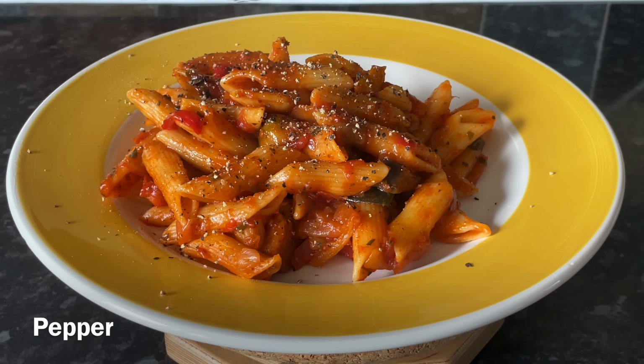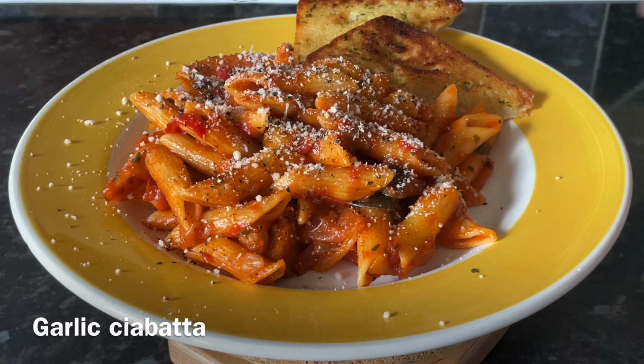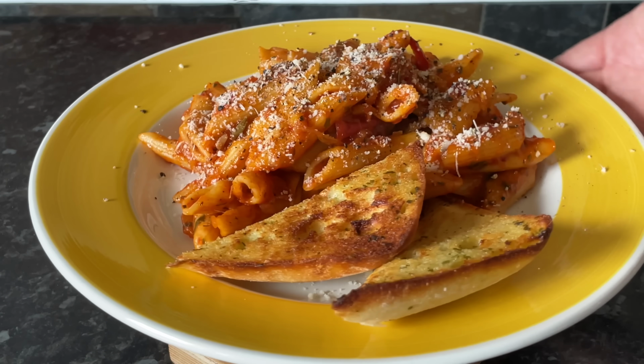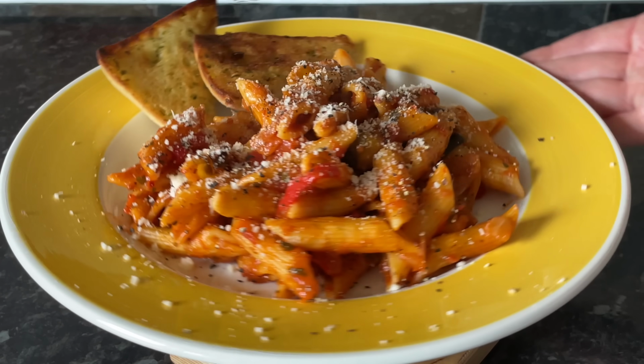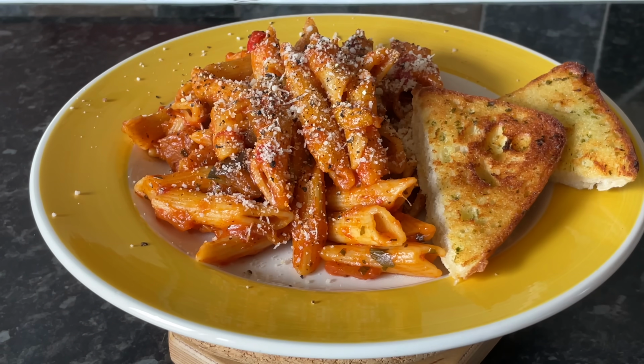Again, it's a really cheesy cheese, and it works really well in this, with some cracked black pepper and some garlic ciabatta garlic bread on the side. And this is one of my personal favourites. It just happens to be vegetarian. If I was actually vegetarian, I would eat this all the time probably. I just love it that much.